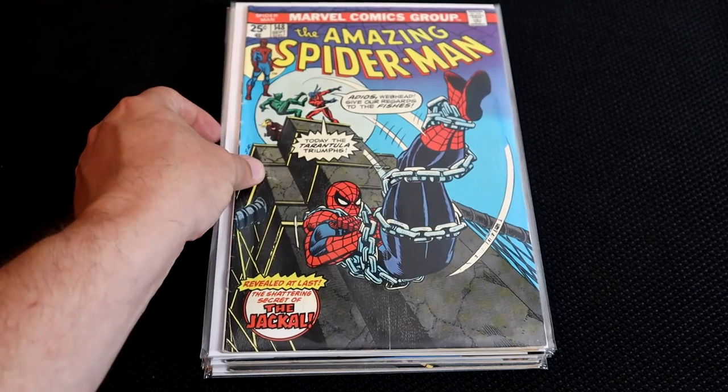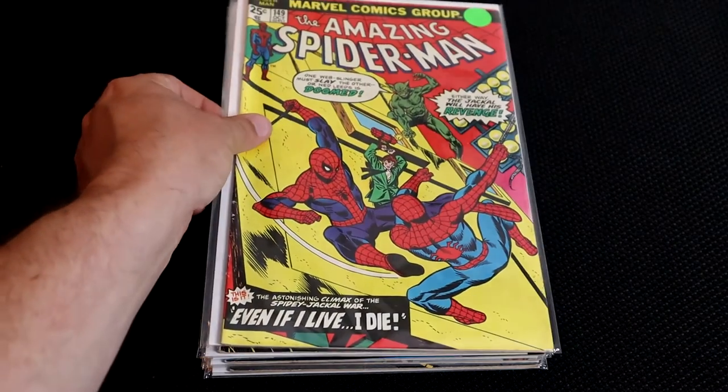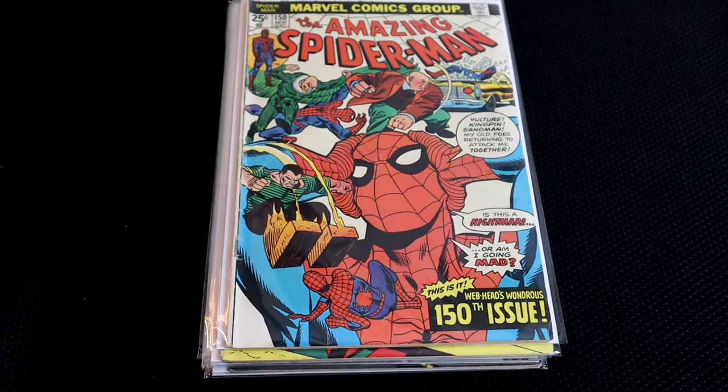This is number 148 with the Jackal. Okay, this next book is a big key. Amazing Spider-Man number 149. This is the death of the original Jackal. It is also the first appearance of Ben Reilly, the clone Spider-Man. Later on in the 90s, there would be the clone saga for Spider-Man, where they brought back this clone and it became a whole thing. Who's the original Spider-Man and who's the clone? It was a really convoluted storyline that most people ended up hating in the end, but still, that's a really big book. Number 150, as you can see, Kingpin, Vulture, Sandman.